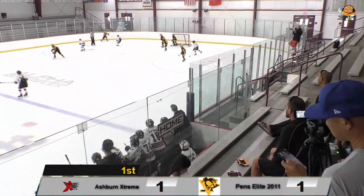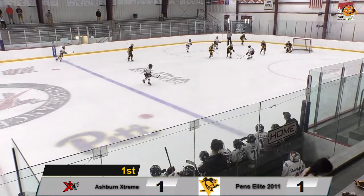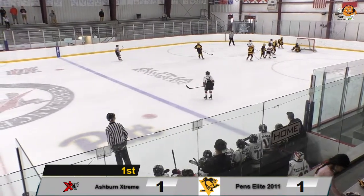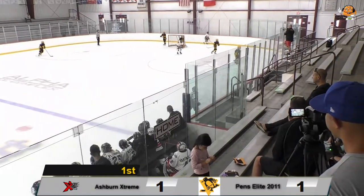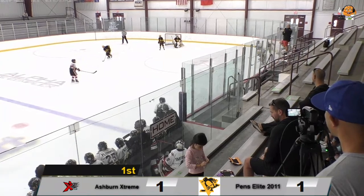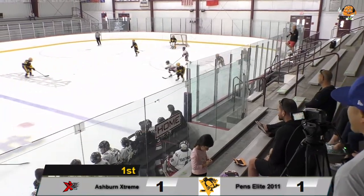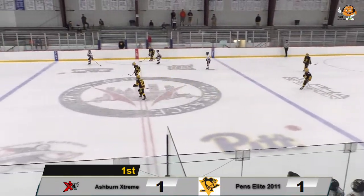Picked up and rimmed around there. Ashburn working in the Penguin zone as Kumnick gets to it. He tries for Goldberg. It's just past his stick. It's put back in front by the Pens and sent wide of the cage by Ashburn. Schweitzer battles in the corner. It'll be Lohr coming away with it. Actually, I think that was Dixon battling. Lohr comes away with it, gets it out to center.